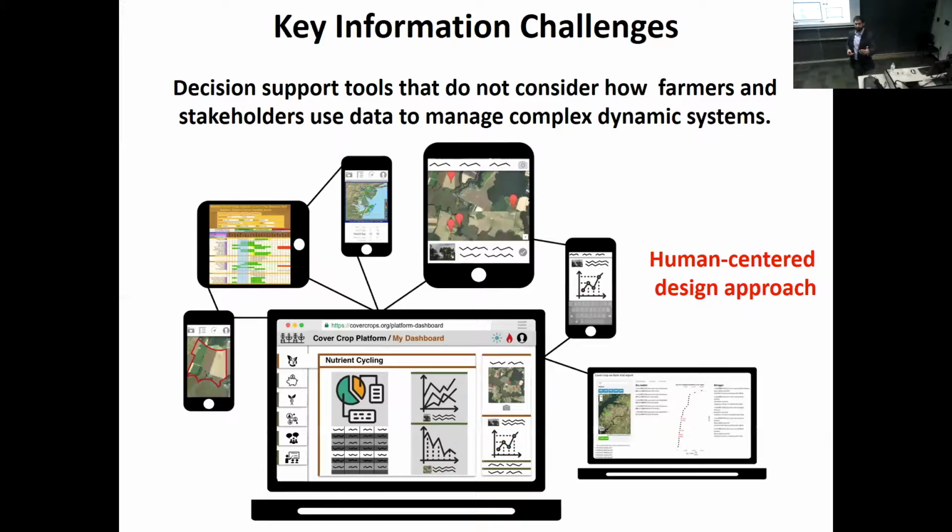But from a user standpoint, a lot of the public don't interact with and interface with things like that. So you need to have this human-centered design component going into the ecosystem of tools you're generating. And so our team has hired social scientists and data scientists who are doing just that. They're doing all the beta testing with farmers and customizing the interface and the exchange with the farmers so that it meets the way they engage with technology.